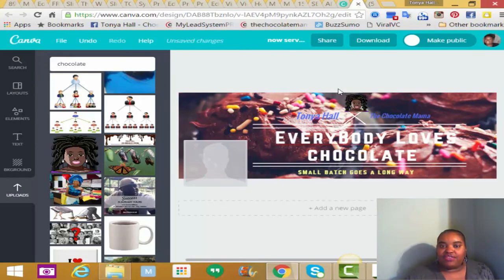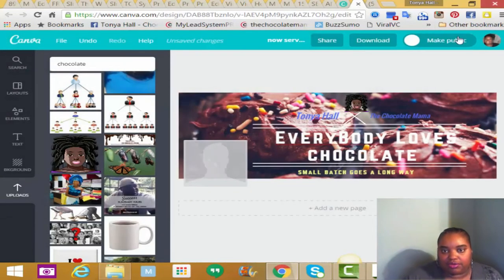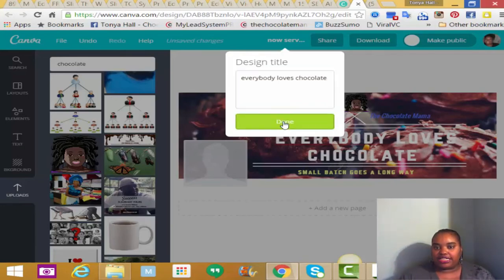So, finally, all you have to do, if you want to save it, is rename your file. It just says serving coffee, but I'm going to rename this file to Everybody Loves Chocolate. Okay, so that's what I'm going to name the file. So I'm going to click done.